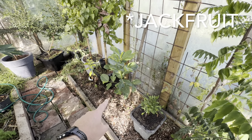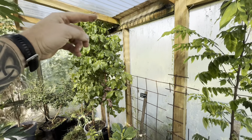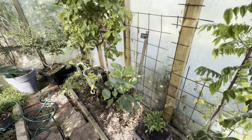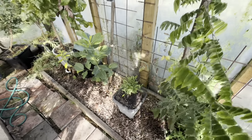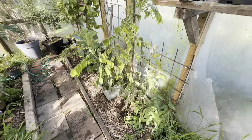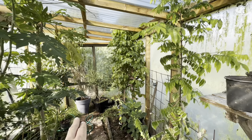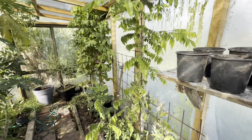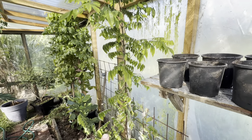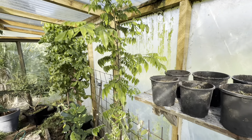It's not a dwarf variety, but it's a red. So what we'll do is, as soon as we get up near the top, we'll top it and hopefully encourage it to fruit. Got a miracle fruit here. Another star fruit. So this one's in the ground in the hothouse, and it's growing probably twice as fast as the one at the back in the pot. So hopefully we'll get some fruit off that. I'm going to train it and kind of run it along the edge of the hothouse.